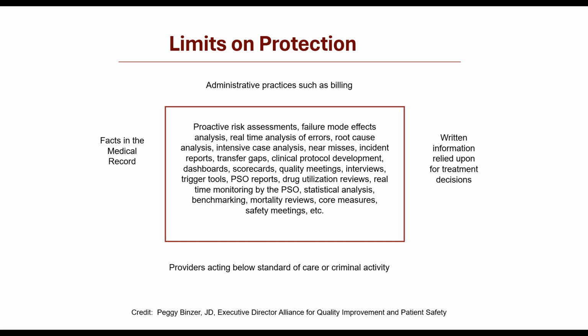So the facts in the medical record, patients and families have that right under HIPAA. Administrative practices and logs and documents like billing records, biomedical monitoring for equipment, those kinds of things. And then written information relied on for treatment decisions is also not protected because it's almost like a fact in the medical record. If there's a referral letter from one physician to another physician about a patient, even though it's not inside the record, that physician who's receiving the patient is using that information as if it was a medical record. And then, of course, this was not designed to hide bad actors. So providers acting below the standard of care or criminal activity is not protected. So you can't use this law to protect criminal activity.